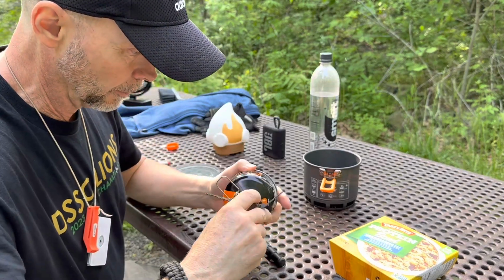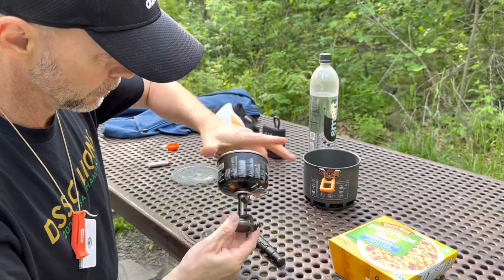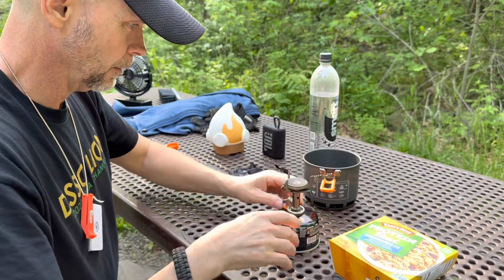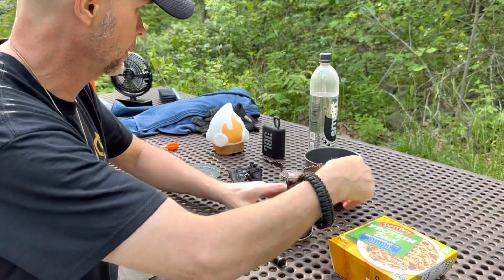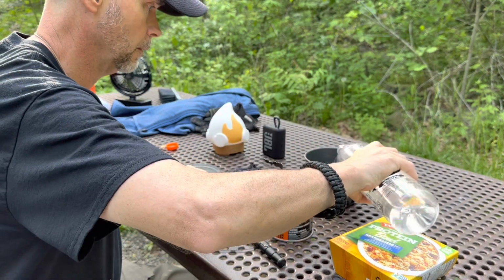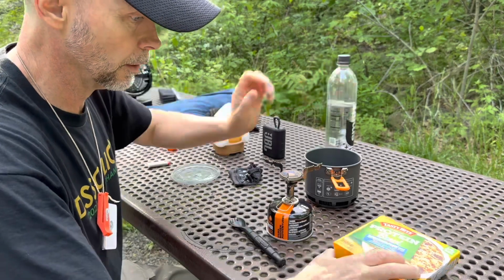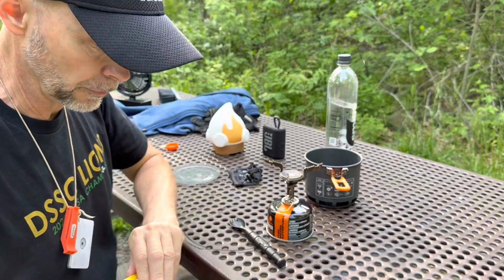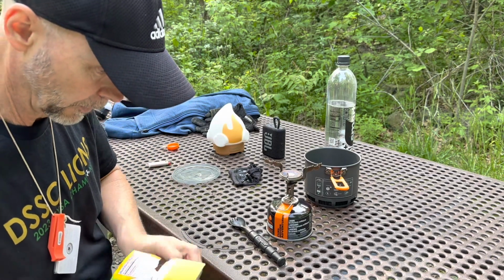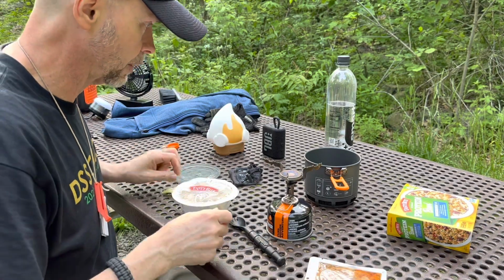So now I'm gonna get some dinner going here, and it's pretty simple. Got the Jetboil system here, so I'm gonna just put a little water in there. Never tried this before, this particular meal anyway. Well, let's see how it goes.